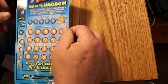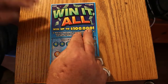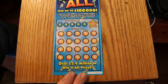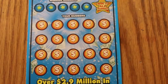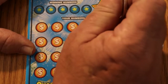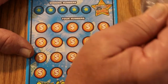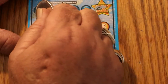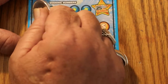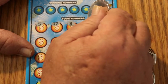And this first ticket is 54. For those that pay attention to this sort of thing, it's one of those white line tickets, which I don't believe in. But hey, if it works for you, it works for you. All right, there we go. Everything in view. With this ticket, I always like to start with the Win It All number and hunt for that and then go to the numbers. So in this case, the number we're looking for is 25. If we find it, we can just stop right there and go right to the prizes. 5, 47, and we're also looking for duplicates at this stage.